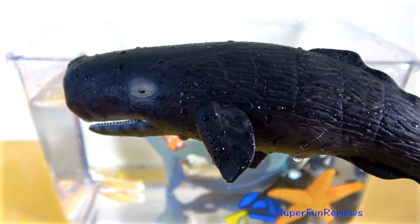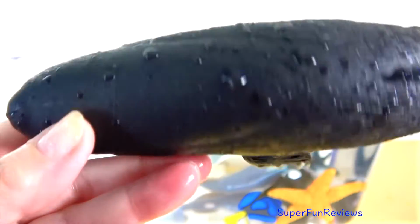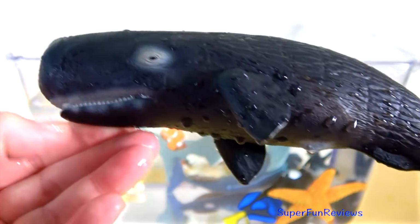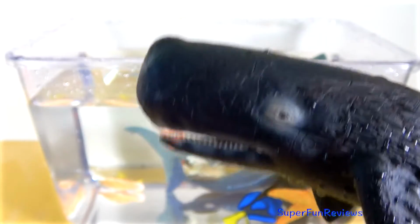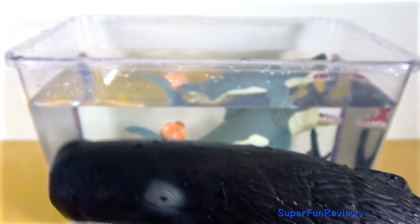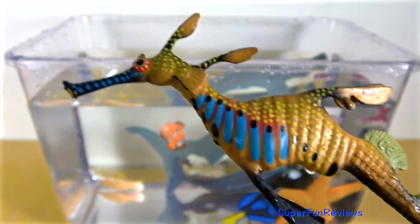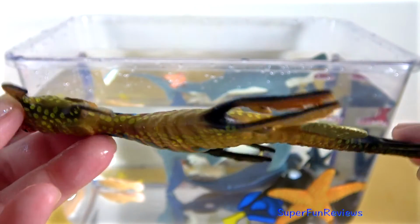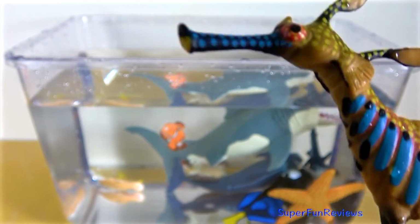Another sperm whale. Their teeth are conical shaped for catching prey. They have a large brain and the most powerful sonar, which they use to help find their prey in the dark, deep sea. The weedy sea dragon is able to blend in with the seaweed and kelp where they live. They are closely related to seahorses and pipefish.